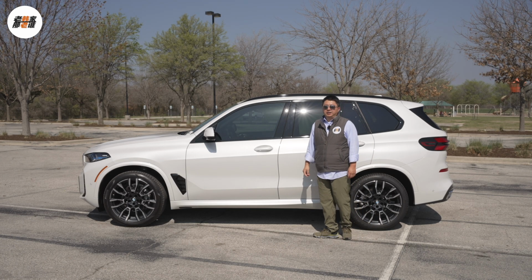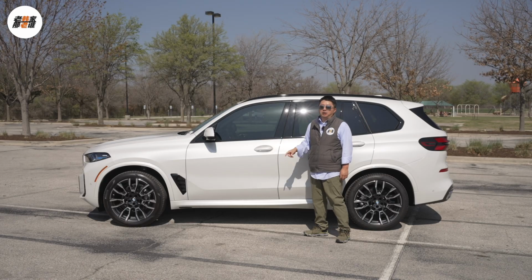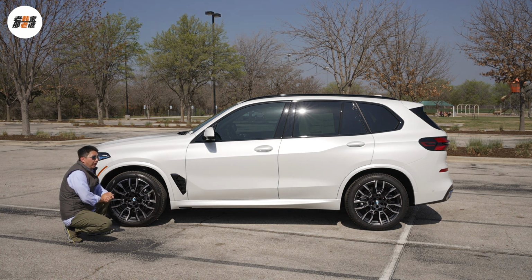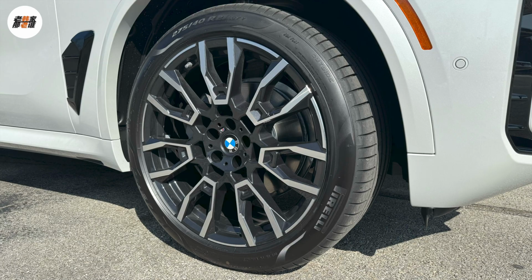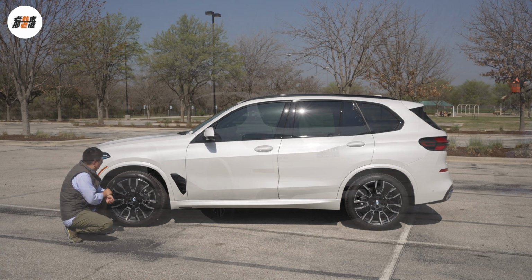Even at this price, we can see that only the two front doors have touch unlocking and locking functions, but the two rear doors do not. The standard equipment of all BMW X5 series is 20-inch wheels with 4 run-flat tires. This car is optionally equipped with the M package. The wheels are a style exclusive to the M series. The wheels are 21 inches, which looks really domineering.